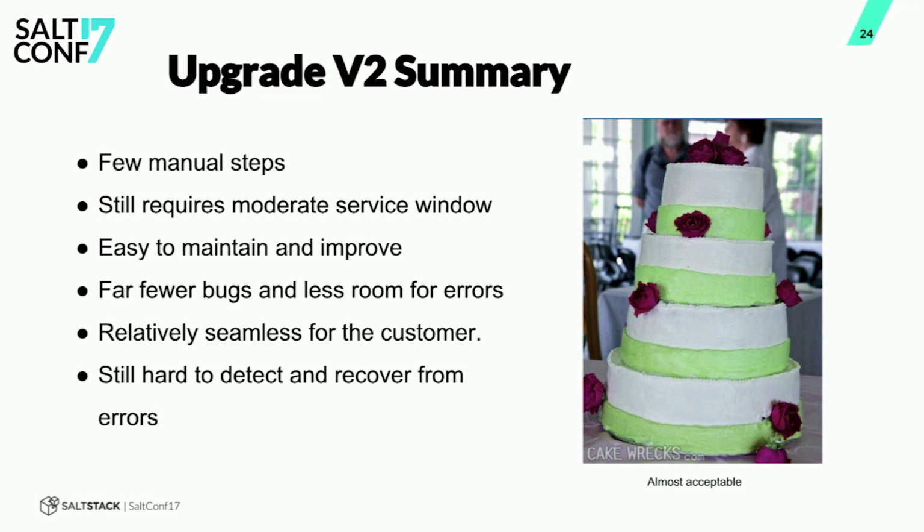This is much easier to maintain. It's way easier to improve, right? Because we're using a lot of the orchestration steps now, we're in Salt, we have way more control and way more ability to improve this system, this project.